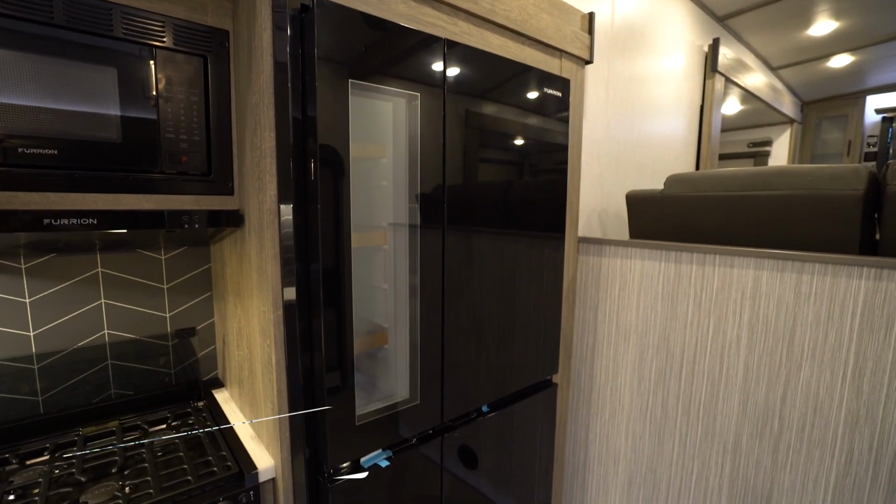Let's not forget about that fridge, because they're very large. Your standard fridge in a Wildwood Heritage Glen travel trailer is 10.7 cubic feet. And for the fifth wheel, you'll find a 14 cubic foot French door fridge. That's a lot of room for my cold cuts so I can make my delectable sandwiches.